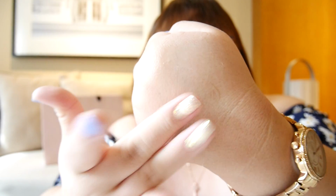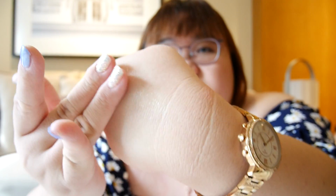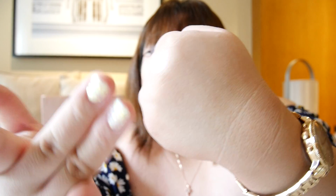Ooh, it's thin, and I wouldn't say it's not sticky at all. Okay, wait, hang on, let me spread it all out. It's not 100% non-sticky. There's still a slight, ever so slightly, I can feel my skin. But it's okay, it's okay.